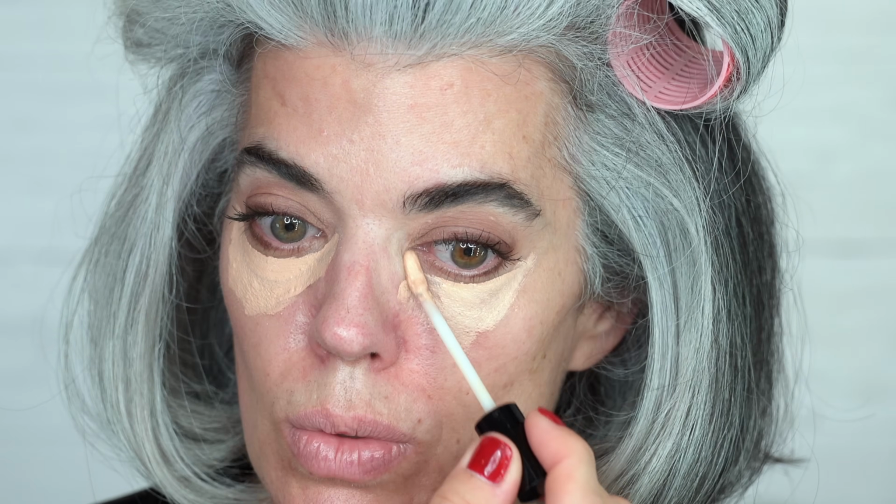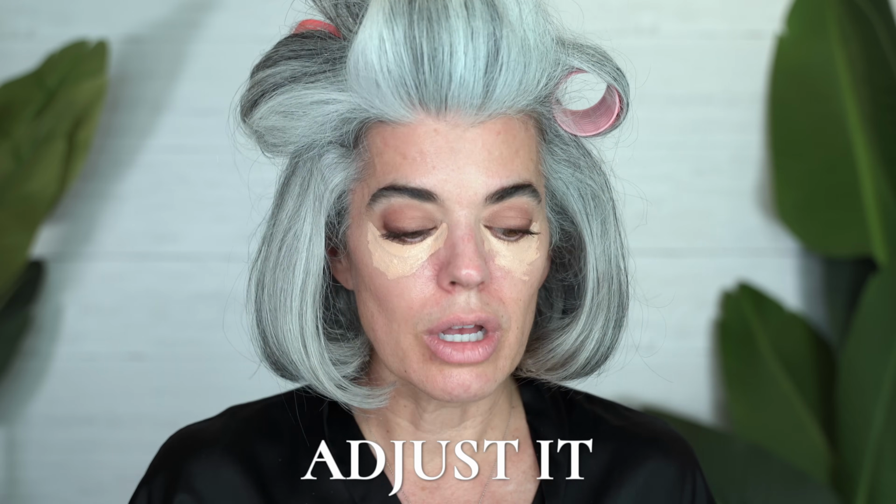Maybe you want to just go underneath. Everybody has to choose what's going to be right for them. I do makeup according to what my face is. When I have a client for my Fierce Aging series, I do makeup for her type of eye structure, bone structure, what her skin tones are, etc. So you have to adjust this tutorial to fit you.